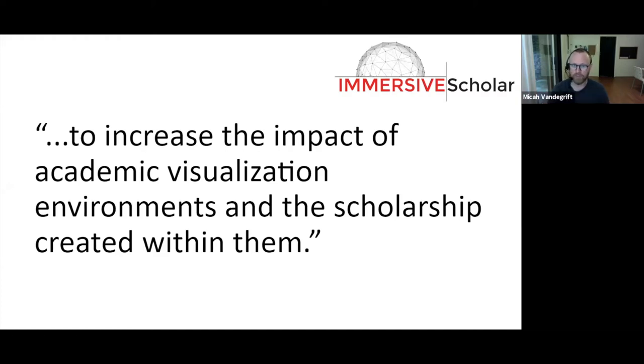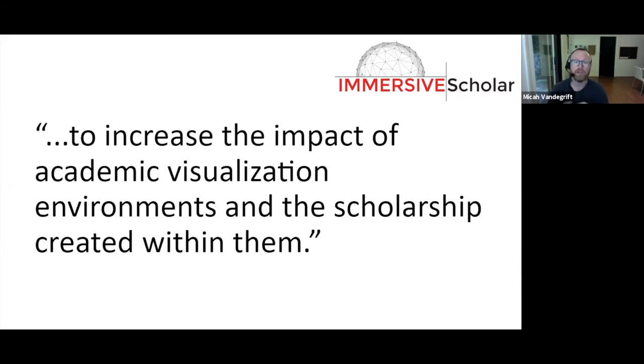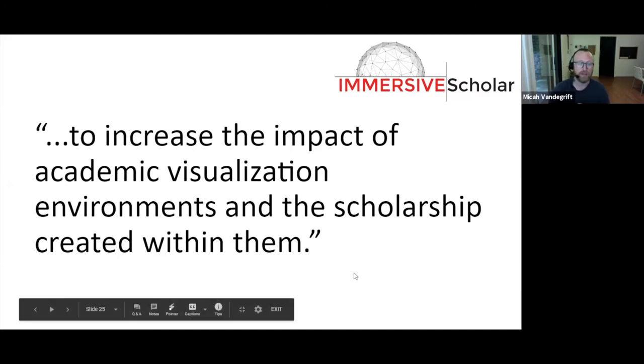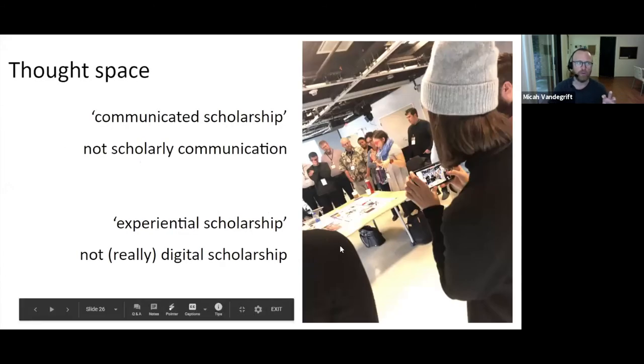So what you see on the screen is a reiteration of that core principle that we kept going back to that was in the original narrative, that through lowering the technical barriers to this kind of work, we are creating a space or the possibility to increase the impact of these environments and also the works that are created in them.